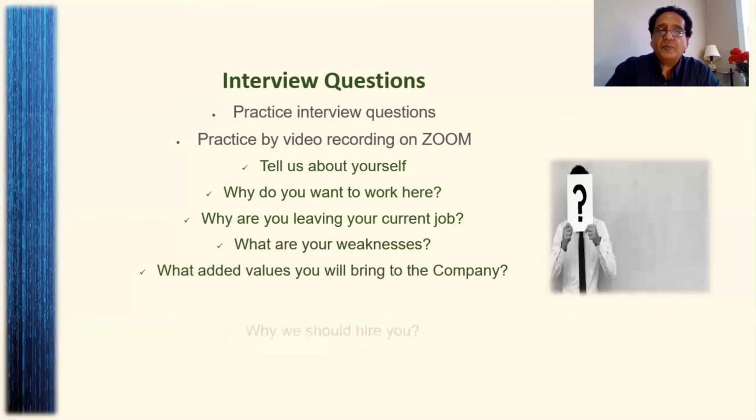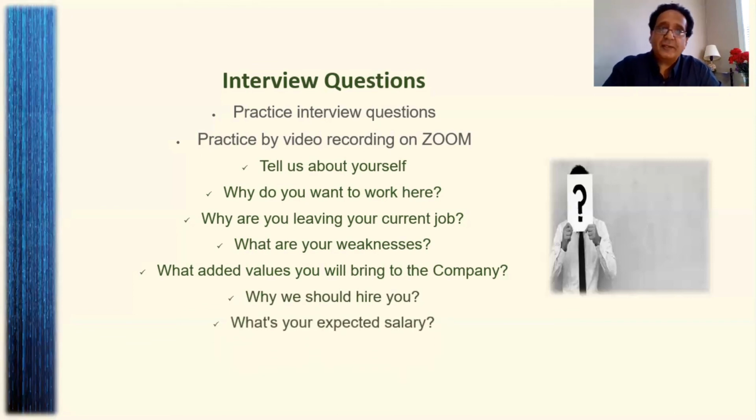What added value will you bring to the company, and why should we hire you? And there is a common question, what is your expected salary? These are the questions you should be ready for prior to the interview. They could be asked at any time, so please don't spend much time thinking on these kinds of questions on the spot. Besides these, there could be many other technical questions about your field, but these are very common. So think on that, prepare an answer, and practice.